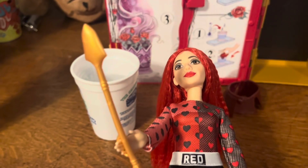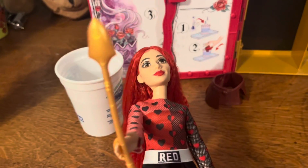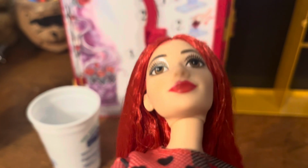I forgot to mention that you can use the little stirring stick. She can hold it, so she can either help you stir or just fight people off with it. Also, I love this angle. It's really so ugly.